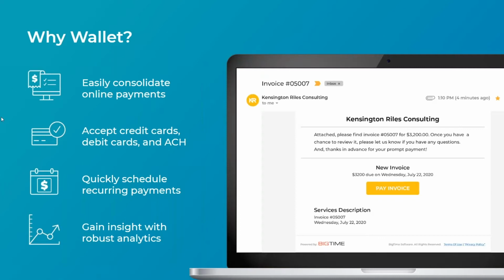And one more note before we dive in, why BigTime Wallet? We've already touched on a little bit of these things, just consolidating your online payments. We've got some really good feedback, which we'll talk about in a minute, from our clients that have already implemented BigTime Wallet. But if you don't already have these abilities, you can accept credit cards, debits, and ACH. You can schedule recurring payments as well. So for those clients that you deal with month in, month out, you can ease that process and make sure that there's as little manual work as possible.